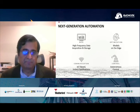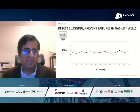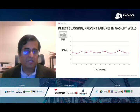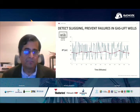Now let's go to the next slide, please. So here is an example of the benefit of high-frequency data. If you were scanning this gas lift well, maybe you're getting data once every hour, maybe a little bit sooner depending on how good your network is. By looking at this, you would think that this well is doing fine because you're getting only infrequent data. If you go to the next slide, you will see that, in fact, if you have high-frequency data available, then the blue line indicates that this well is probably actually undergoing slugging.